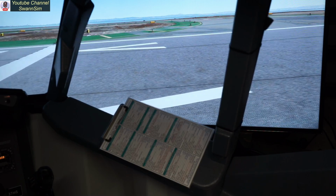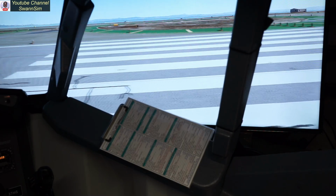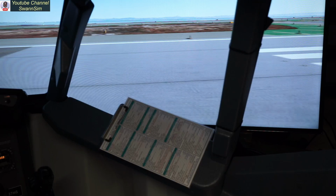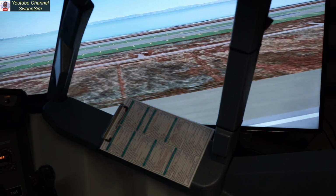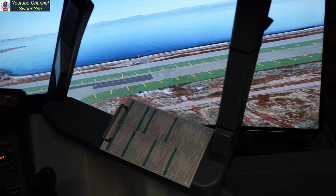We're out in San Francisco now, having a look at MS2024. So far from what I've seen at various airports, 2024 is looking real good. She's performing real nice. And for a late alpha, yeah, she does have some issues, and she does crash every now and then. She's a bit unstable, but she's been performing beautifully when she's working.